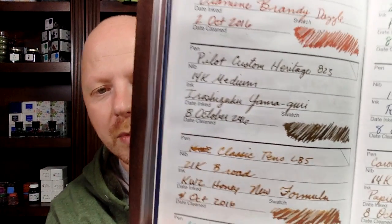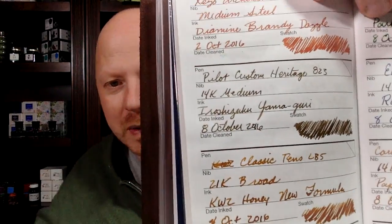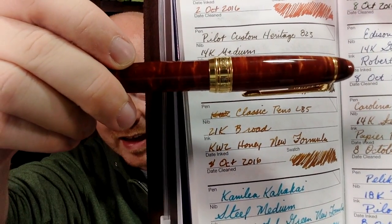Yeah, it's a pretty lovely pen, and I've got it inked up with KWZ Honey. I mean, come on, if you're one of those people who likes to match your pen to your ink, you can't do a whole lot better than that, can you?